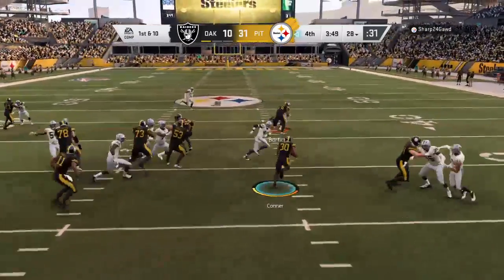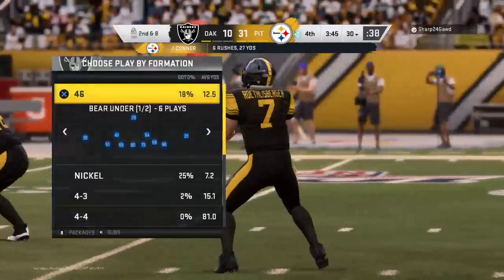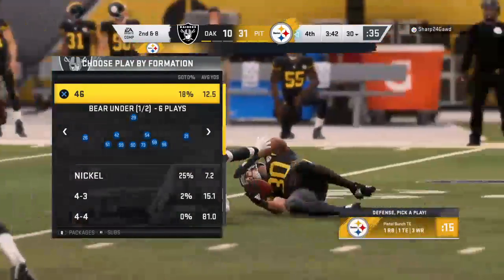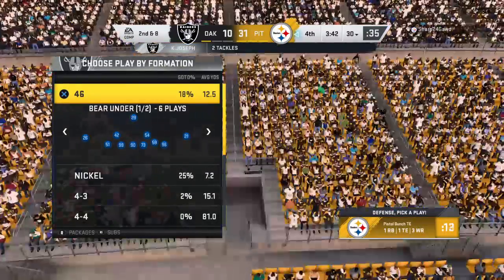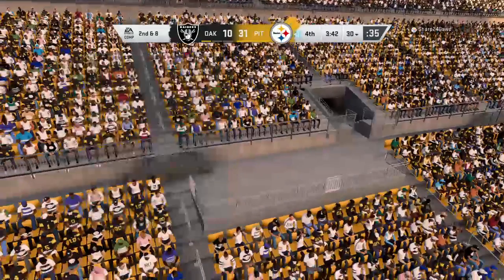They start the drive with Connor. They'll only get a couple up to about the 30. That's it. That's what you want. Straight ahead, positive gain. Just keep that clock ticking. 2 yards on the pickup. It's 2nd and 8 at the 30-yard line.